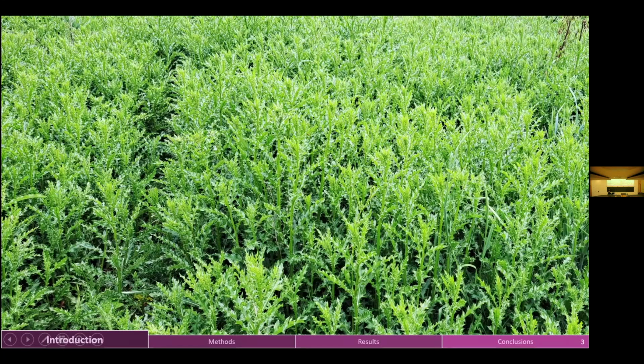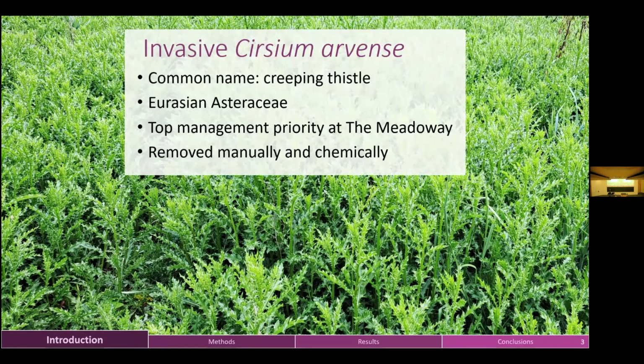But like many restoration projects, the Meadoway is up against an enemy, invasive plants. In particular, the non-native creeping thistle, Cirsium arvense, which is a Eurasian Asteraceae that forms these really dense, large monocultures that threaten native plant establishment and thus threaten the success of the Meadoway project. And as such, it's a top management priority at the Meadoway. And the Meadoway team uses a lot of resources to remove this plant through manual and chemical means. And it's a really large-scale removal effort.